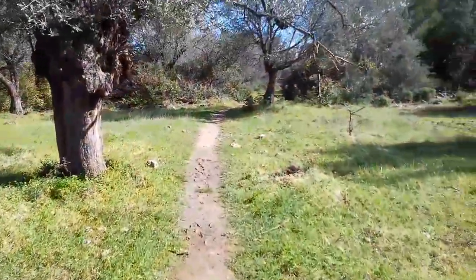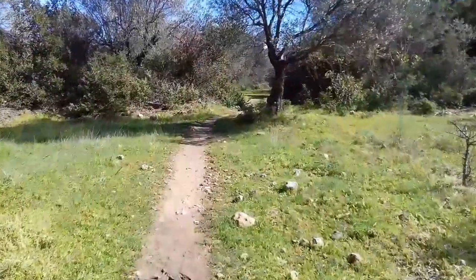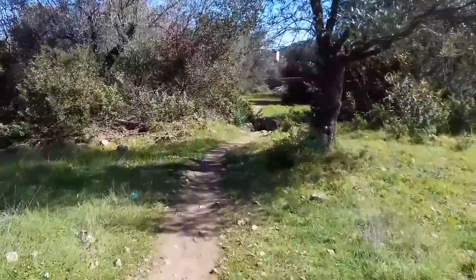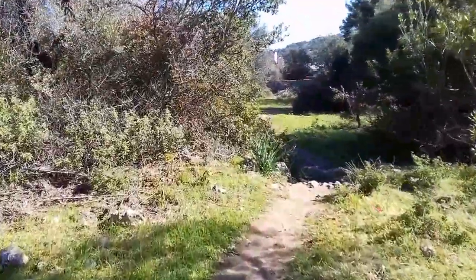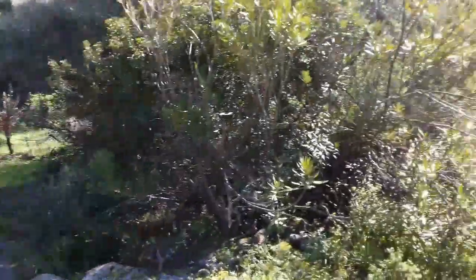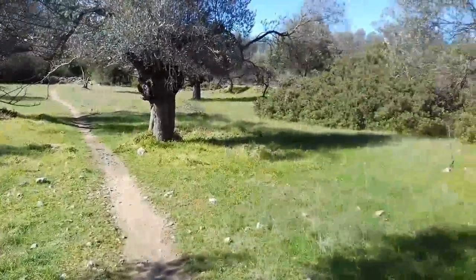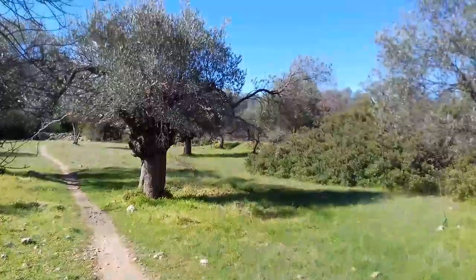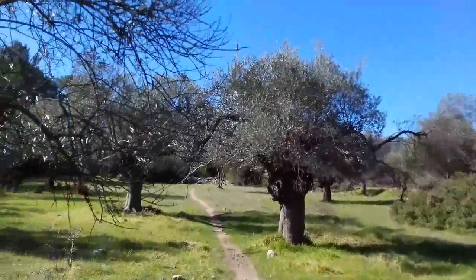Anyway, I'll just end at the end of the path here, because this is where I started it, before we get back to the houses. But I hope this wee bit of sunshine you enjoyed. No, there's nobody doing it.